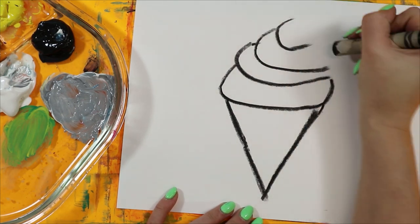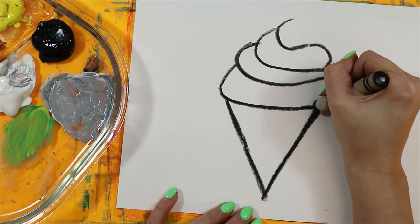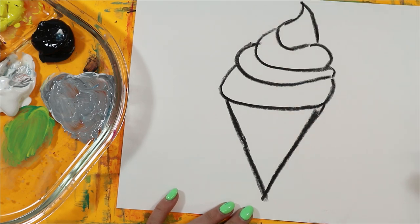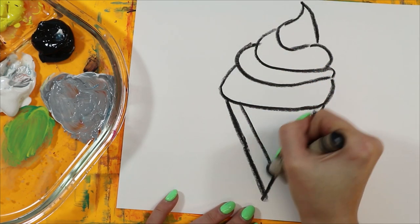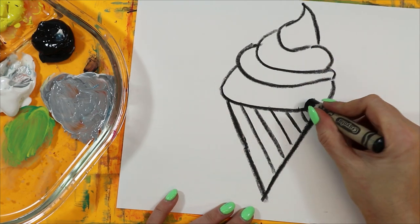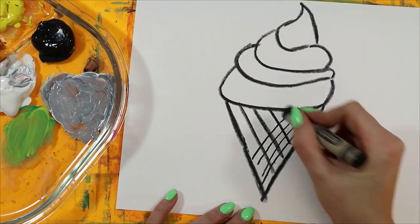Curve it again. And then we'll just connect. Whew, that. I'm gonna make some swirls. Let's add diagonal lines across our comb. We're gonna make a nice waffle comb, so they're kind of yummy. And then we're gonna have diagonal lines going the opposite way.